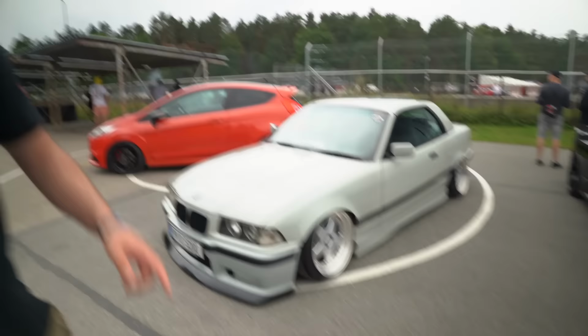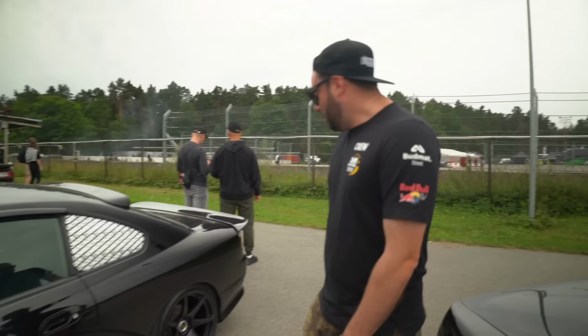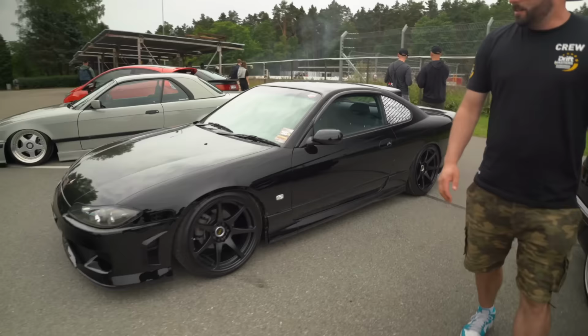I'm a big fan of this black Estonian S15. Black on black, I think it works really well, the black on black on a S15. I'm a big fan. Can't wait to get my S15 back, Darren and Group D. So we are walking back to the car to go back to the pits, and it has started to rain.